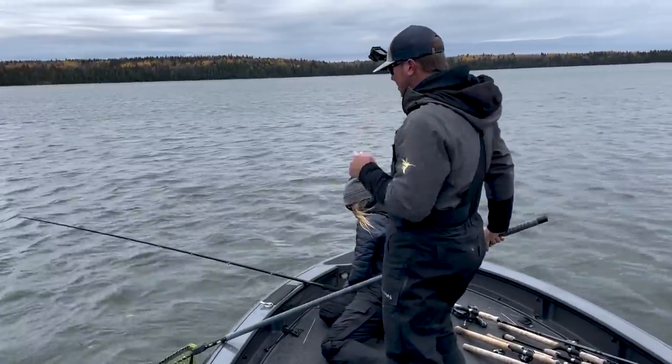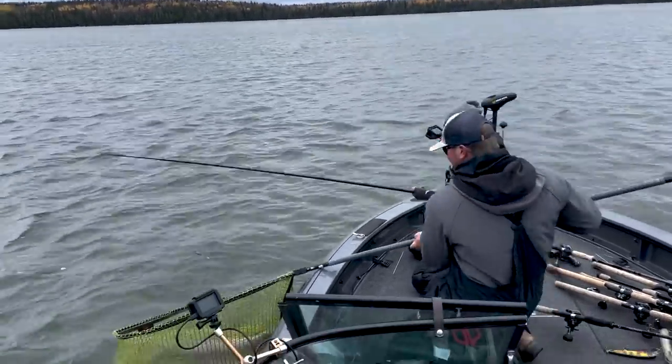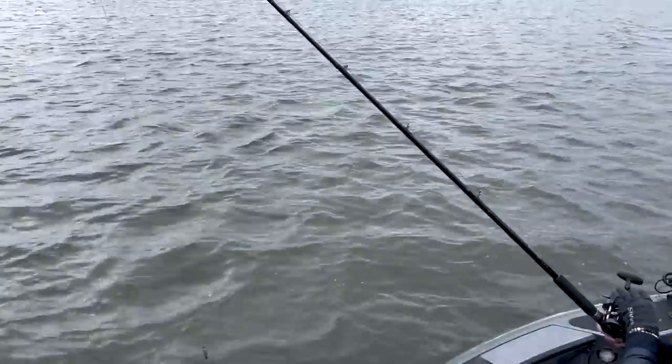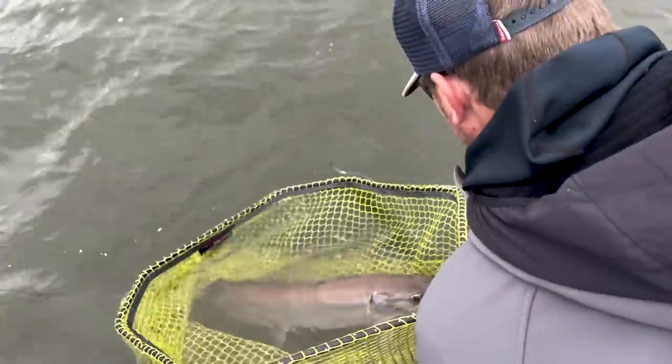I need a left-handed trolling reel from Thorn, like ASAP. Like, no, I get it. It's hard, but it's just stressful to watch. Well, I'm the person freaking doing the work. Wow, what a fish! All right, shit. Nice job.